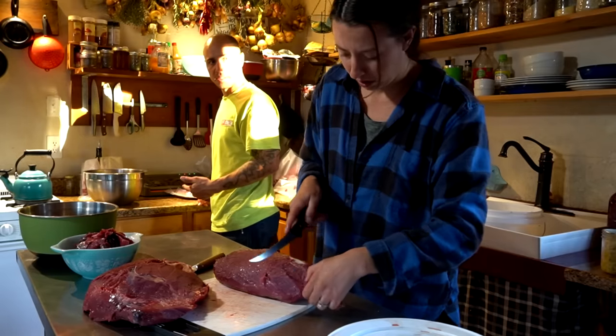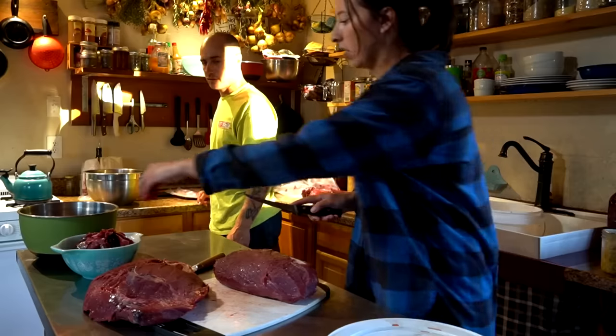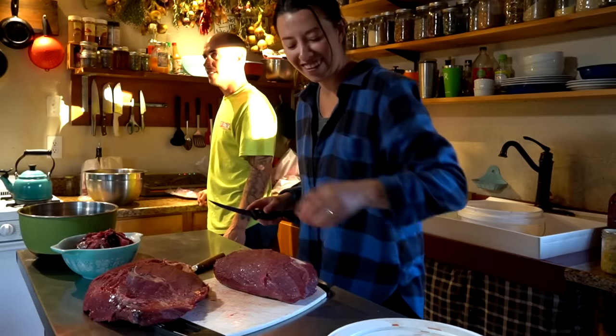See, it just does it on its own like that. Oh, you know, this little lady doesn't know what's going on half the time. I was like, oh, cool, I figured out how to use this thing.